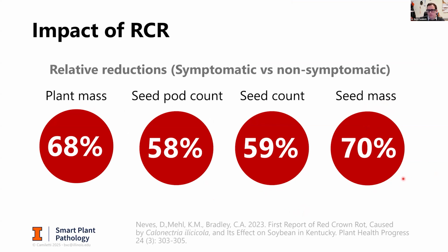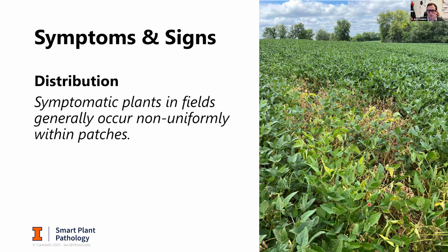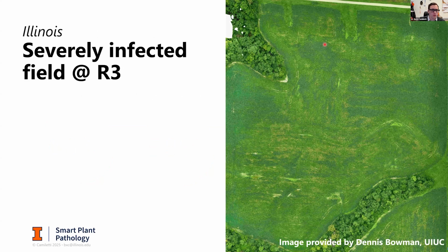But the actual impact on the yield in a plot will be determined by how big these patches are, right? If you see this scenario where you have a small patch here and the rest of the field looks clean, you will not see a huge impact on the overall yield. But probably when you are harvesting, if you go through this part, you will see an impact there. But the final impact on the overall yield is not that significant.